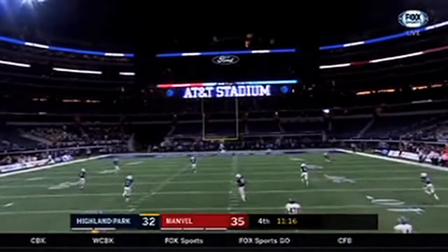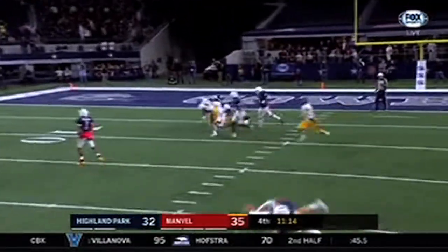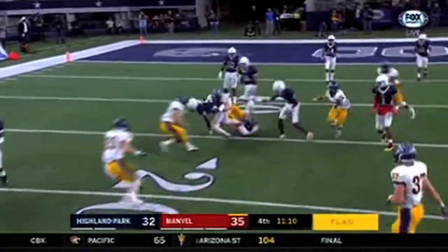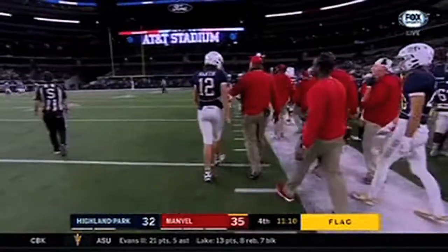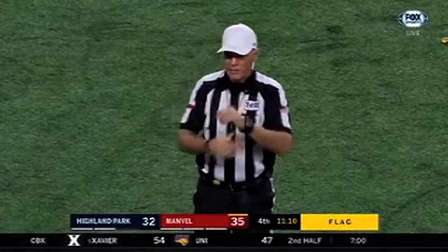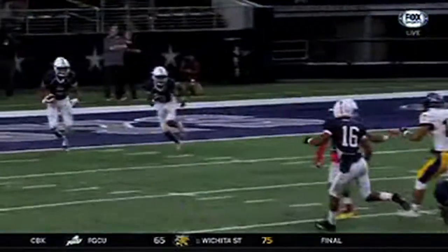Kickoff from Cordray. And who's going to bring it out? It'll be Preston. Hesitation. Now comes up. Flag goes down. Preston still on his feet. And he'll be wrestled down around the 16-yard line. Illegal block in the back. Manvel number 16. Going to be half the distance. First down, Manvel.